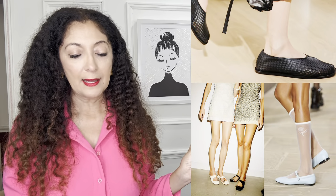We're also seeing ballet flats return, but the newest ballet flat is going to have a very square toe. So again, I'm going to continue to wear my older ballet flats. You should continue to wear your older ballet flats if you have those. But if you're shopping for a new one this season and you want something fresh, consider a really squared off, kind of dramatic square toe on your ballet flat.